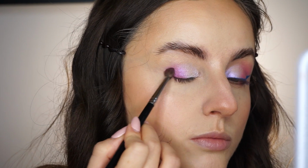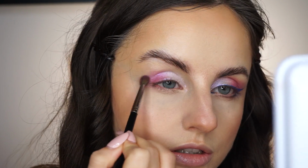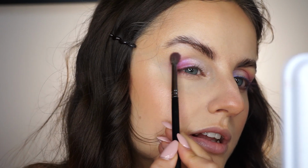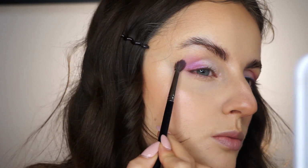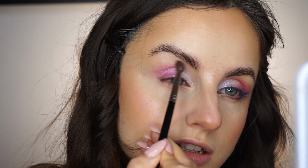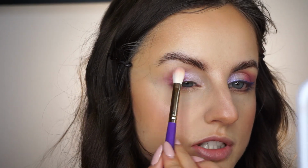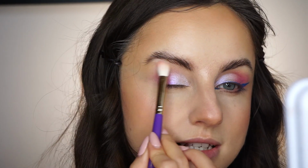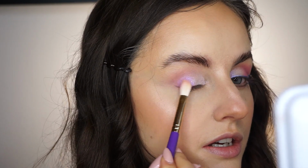I'm applying it into my outer corner, and then when there's basically no pigment left on my brush, I'm just going to use it to blend and bring it to my crease a little bit. And then with a fluffy brush, it was clean before, I'm going to buff these edges and also smoke it out a little bit.